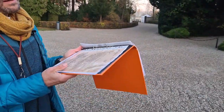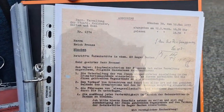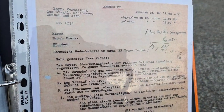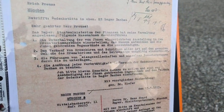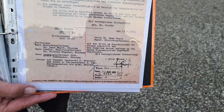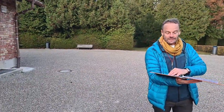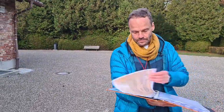And then in 1953, there was a letter from the administration of the Bavarian castles, and they said that the exhibition had to be closed down. So there was no longer any exhibition allowed here. There was even a politician who tried to apply for tearing down the whole building, but it was not possible because there was a contract between France and Germany that sites of the Holocaust, of the National Socialist crimes, should not be destroyed.